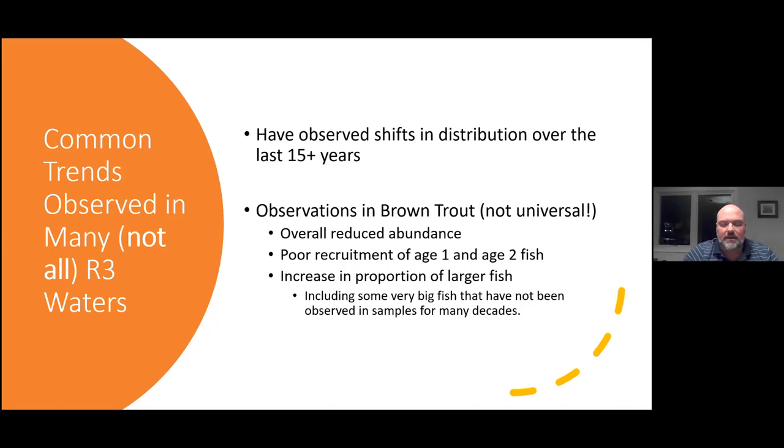So the general trend that we've seen in a lot of waters, again, not all of them, is an overall reduced abundance of brown trout. We're seeing in some cases very poor recruitment of young fish, age ones, age twos. And then because of attrition of those or lack of those small fish, we're seeing an increased proportion of big fish. That doesn't mean it's all big fish out there, but in general, those fish have less competition, kind of back to my initial point, and they're surviving potentially a little bit better because they don't have the competition of the lower cohorts below them.